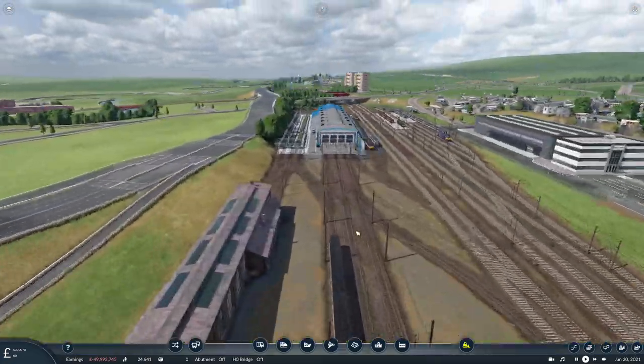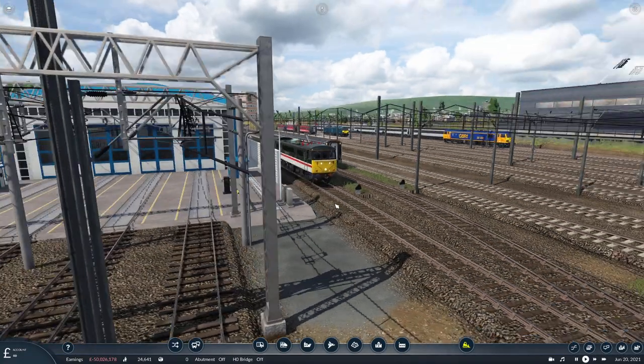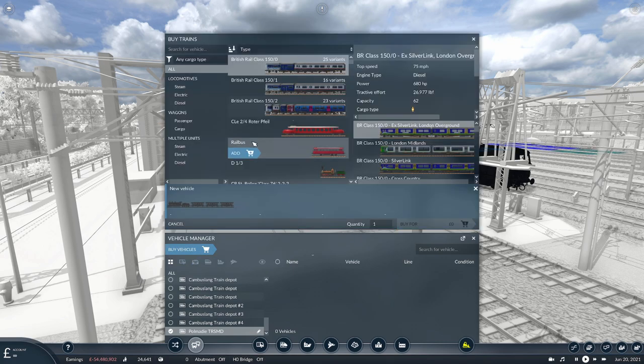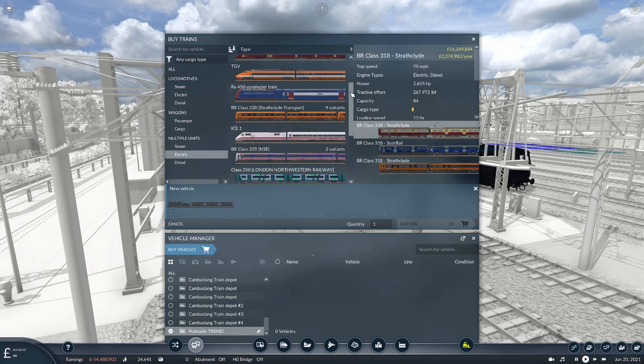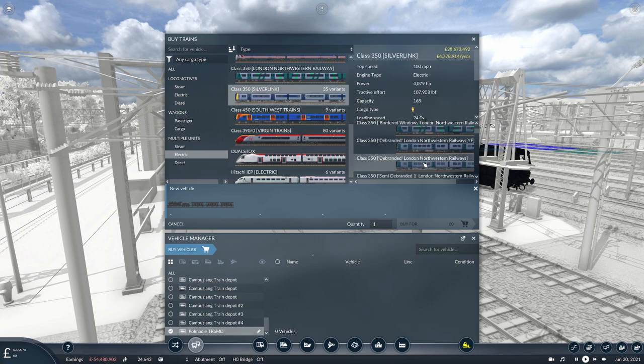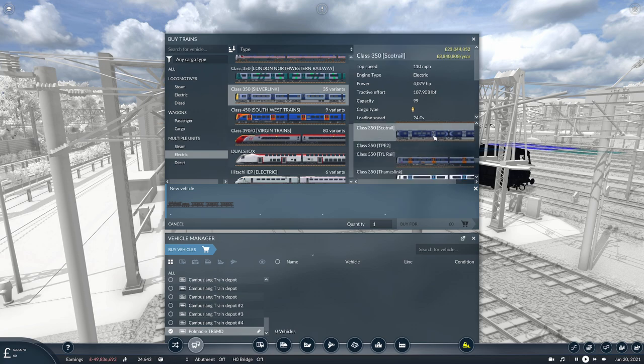And we'll get us a 350 running that. There we go. Just ignore the doors are open. We're doing some refurbishment on it. So that's what's happening there. Buy vehicles. Electric multiple units. EMU. Where's our 350? 350. Is that the correct one? There we go. It is indeed. Yes. Get you on. 4-car unit. Buy that, and you are running Glasgow to Edinburgh.